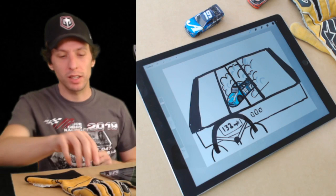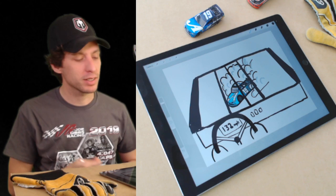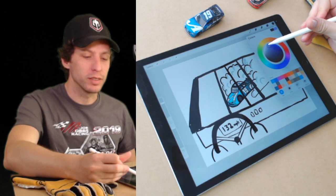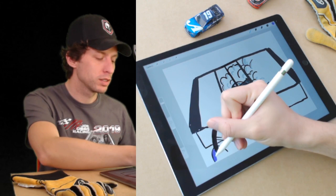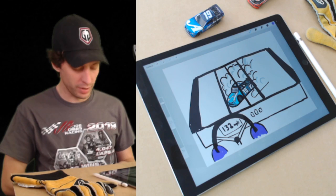Kyle Busch will run a yellow glove like this, so will Eric Jones. Denny will have a purple glove for FedEx. Or you can pick whatever color you like. So I'm going to pick a purple glove for Denny. He's the one coming up on Martin Truex. Right.